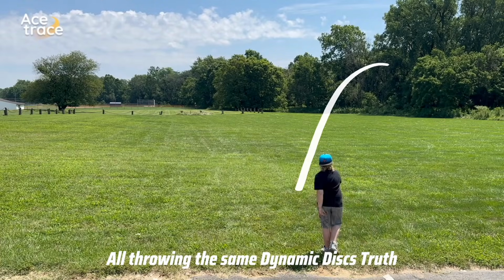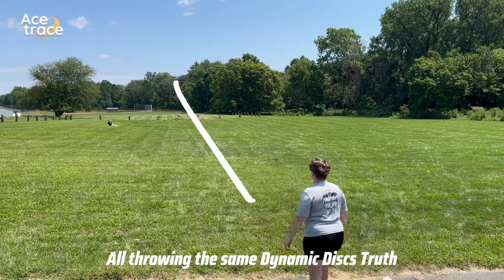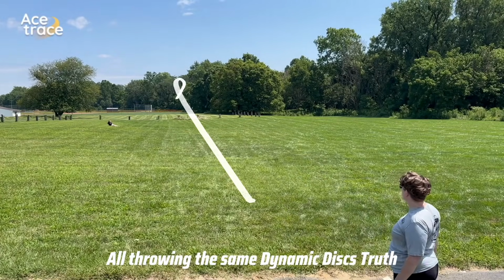But one thing that you don't usually hear us say in our videos is which one was our favorite, which one would we recommend? And there's a reason for that. As we have shown several times in other videos, players of different skill levels and arm speeds get very different results from the same disc.